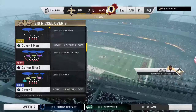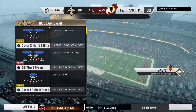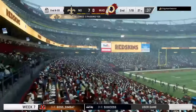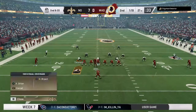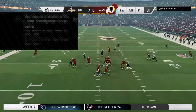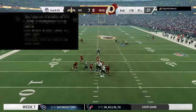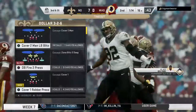The Saints are going to call the first of their timeouts as they'll talk things over prior to this upcoming second down play. And the job becomes twice as difficult now. After the sack, it's 2nd and 20. Here's Allen. Oh, the pressure is too great, and he goes down once more.